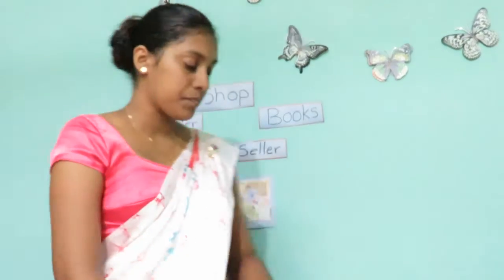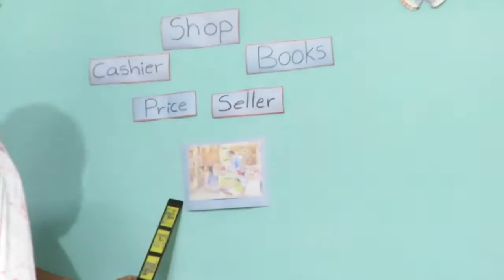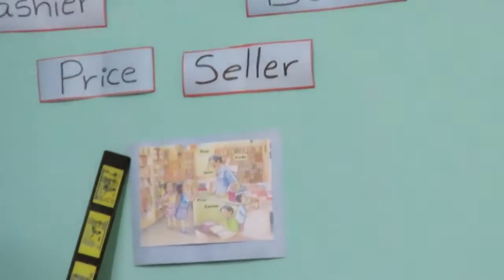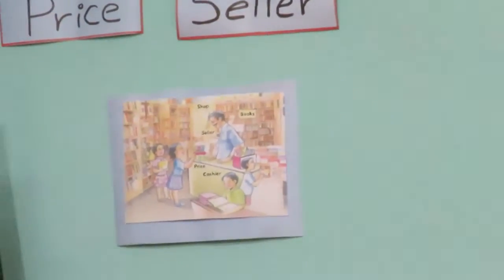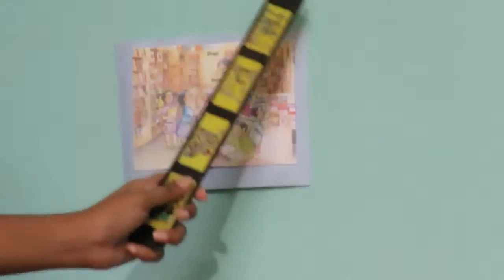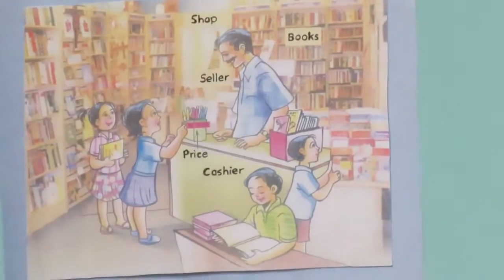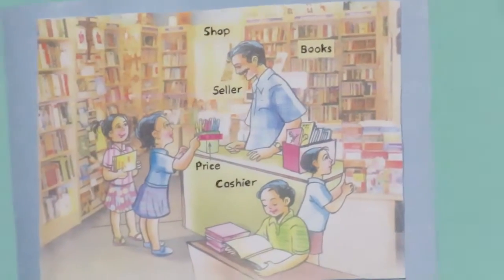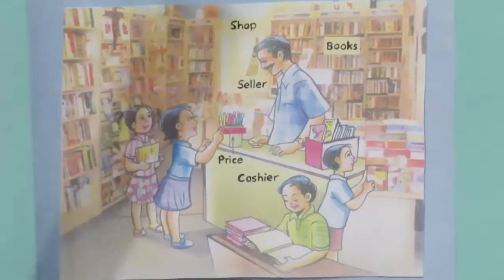Page 53 in your pupil's book. See this picture? This is inside a bookshop. So this is the bookshop. Inside the bookshop we can see some books. There are plenty of books with different categories.